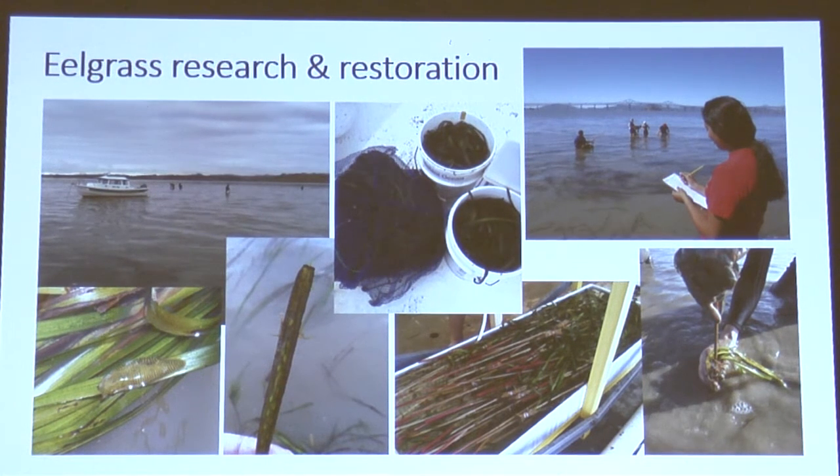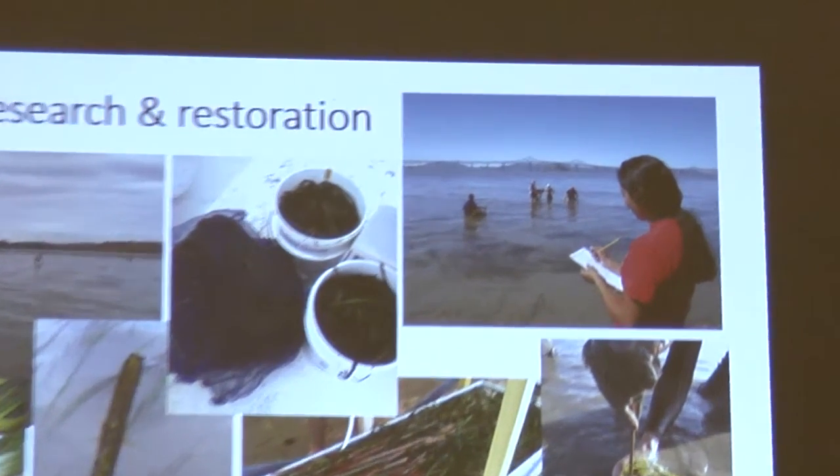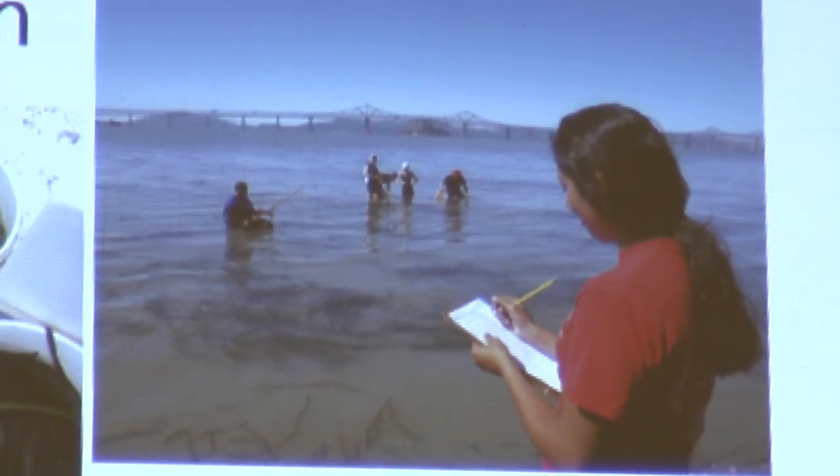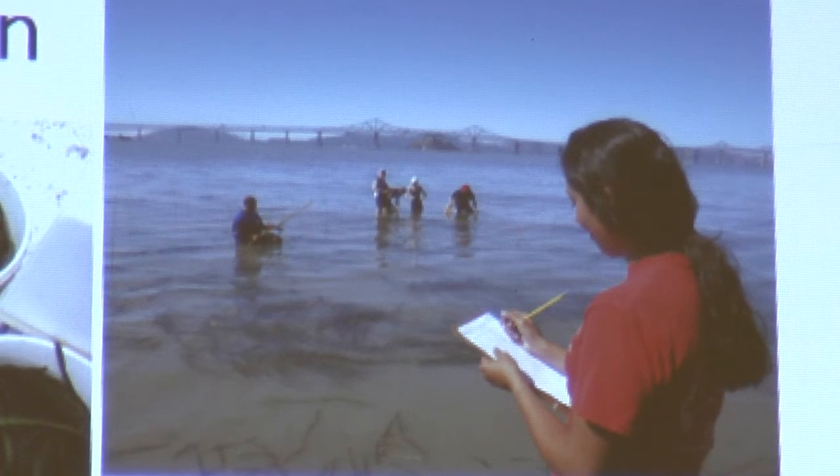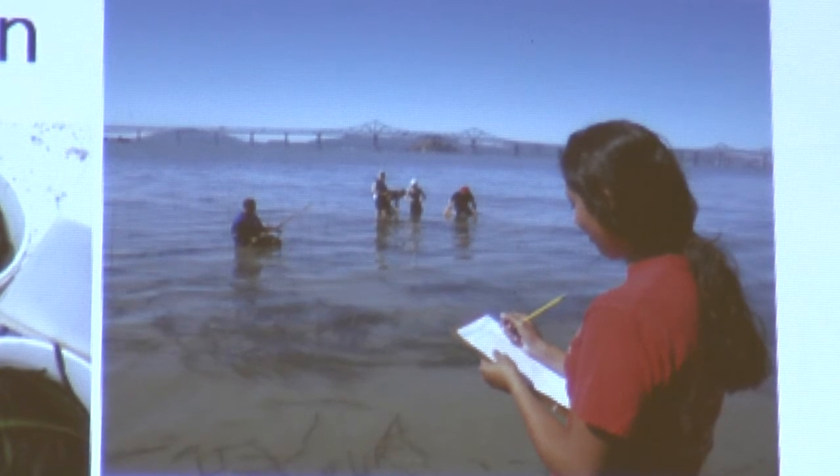So in the top right, there are students taking data on the flowering rates of the eelgrass in this particular bed. Judging from where the Richmond Bridge is, that's probably Point Molate as well, because I think that's looking south. And then they also are studying the animals that are living in the eelgrass.